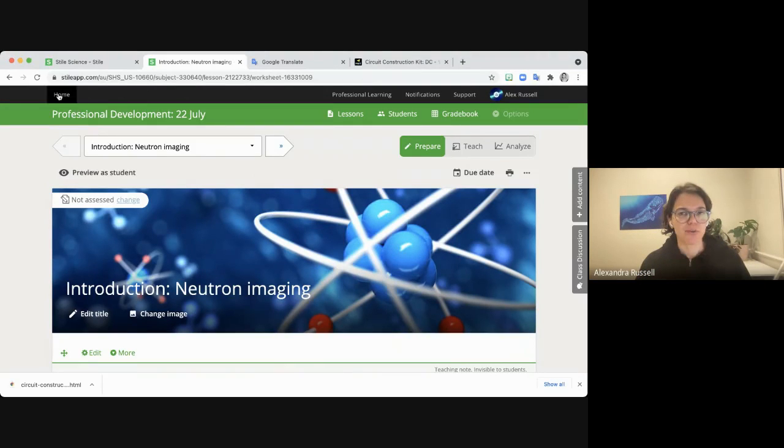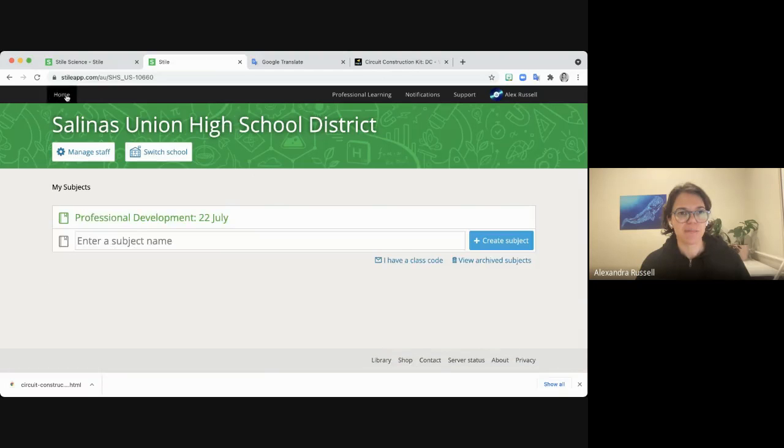Firstly, I'm going to go to my homepage, and I just want to check that all of you have teacher access. So if you can do the same within your Stile window, in the top left corner, you'll see in the black menu bar a button that says home. If you can click on that button and tell me if you don't have space to enter a subject name.